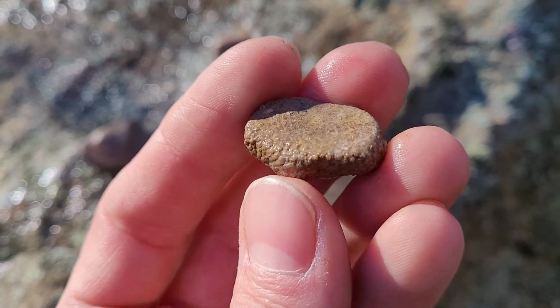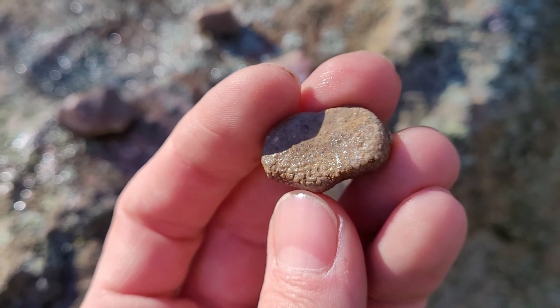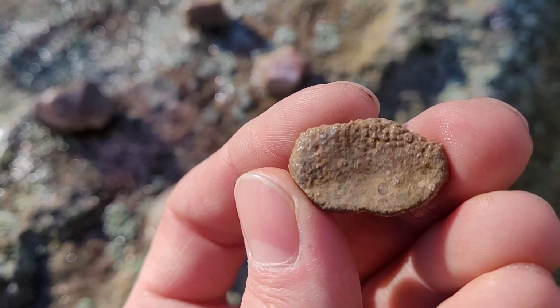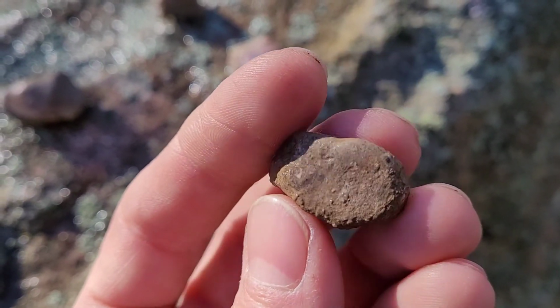Next up, this really cool piece of what I believe is syringopora. Could be wrong. Let me know what you think. Either way, it's a really cool piece. I like that.